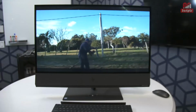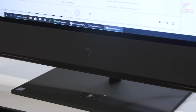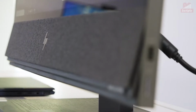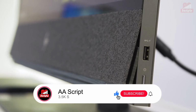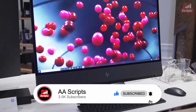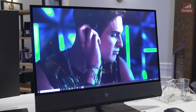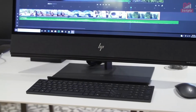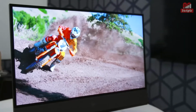The model we tested was the RTX 2060 configuration. Prices start at about $1,700 with the GTX 1650. HP is quick to boast about some of its all-in-one specific firsts. The first display HDR 600 screen and first with NVIDIA GeForce RTX graphics, as well as to make some oddball best claims, like it's world's loudest AIO and the world's widest 4K screen in an AIO.